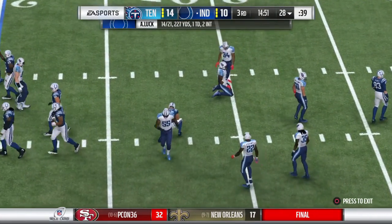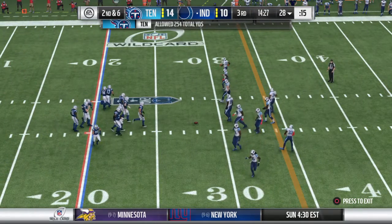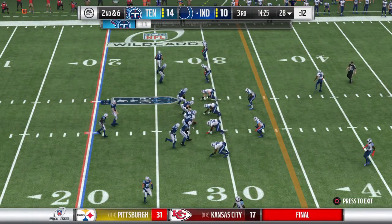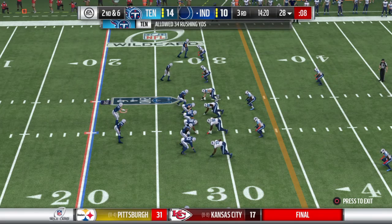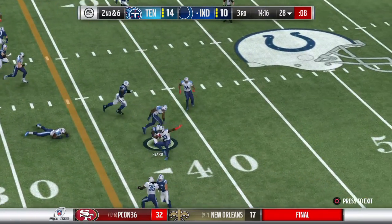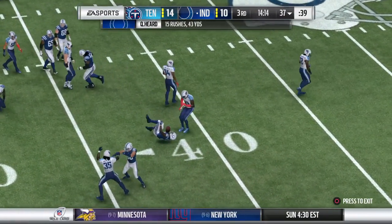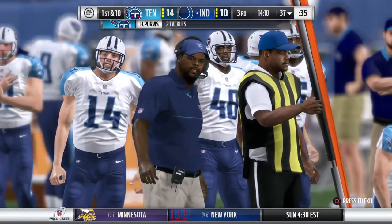And a quick throw here. That's complete. That throw good for 4. It's second down. They'll run it now out of the gun. And he'll be brought down right around the 37. 9 yards on the pickup there, and it keeps the drive alive.